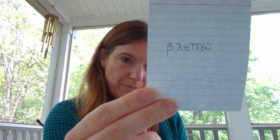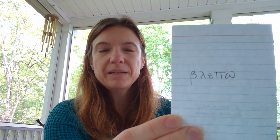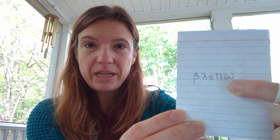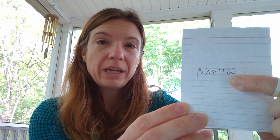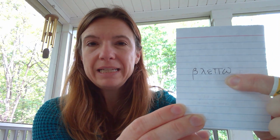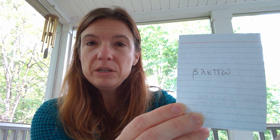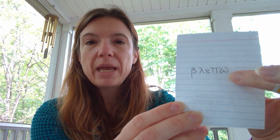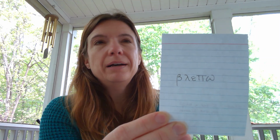Blepo. Forgot to put the accent mark on my card, but it's on the first syllable. Sorry, I've got to get used to the format. Blepo. And notice we have that omega at the end, so you actually get the long O sound. Of course, in English we've only got one character that does all of our short and our long O sounds, and we have that bossy E or silent E that tells us to use the long sound. But in Greek you have the omicron for the short O sound and the omega for the long O sound, right? I just remember I see a blip on the screen. That's my mnemonic device.